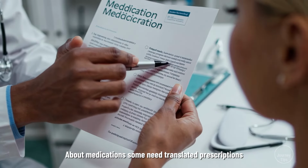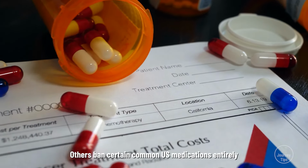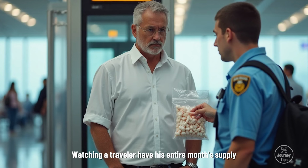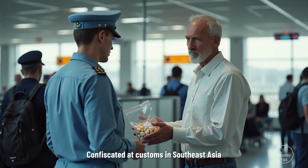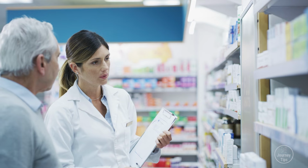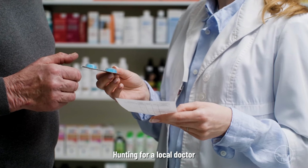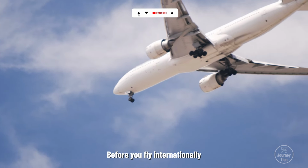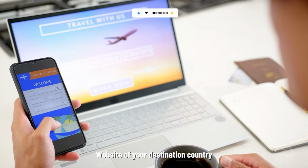Some need translated prescriptions, others ban certain common US medications entirely. I'll never forget watching a traveler have his entire month's supply of perfectly legal medication confiscated at customs in Southeast Asia because he didn't have the right documentation. The poor guy spent the first 2 days of his vacation hunting for a local doctor instead of enjoying the beach. Before you fly internationally, do a quick check with the embassy website of your destination country.